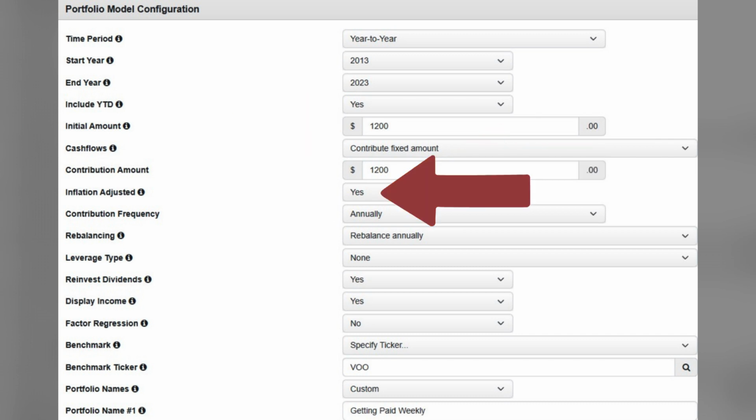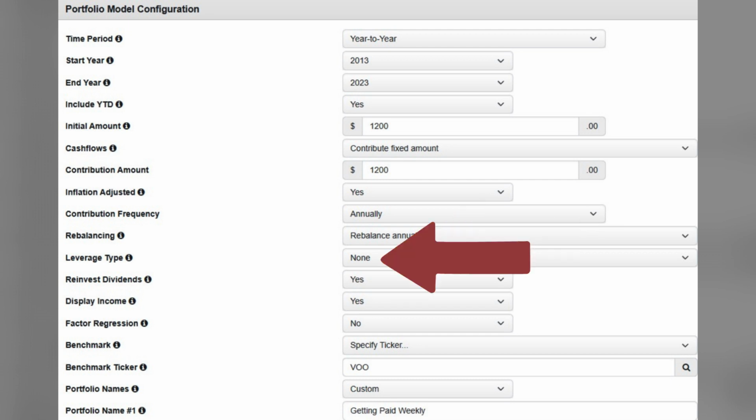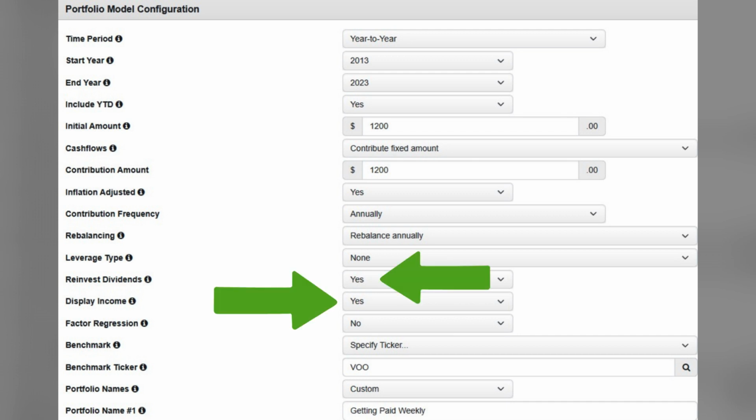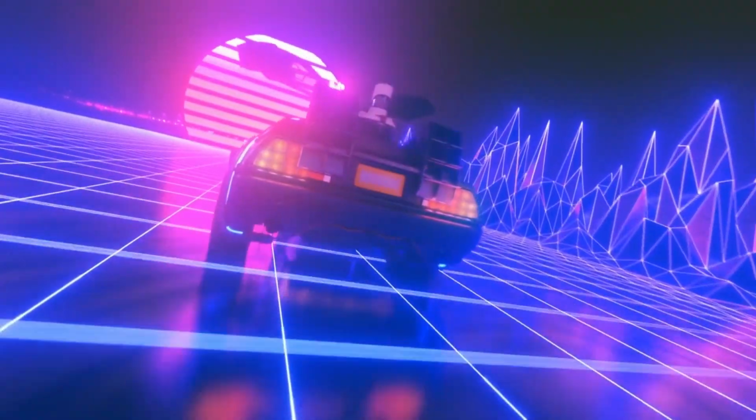Since inflation has been top of mind for the past few years, I went ahead and made this one inflation adjusted just to keep up with the times. I made sure we're balancing this portfolio yearly, and I don't use or encourage leverage, so I left that off. And we're going to be reinvesting those dividends, and we want to see the income generated by the portfolio. I'm not sure what factor regression is, so I just left that one alone. And lastly, our benchmark is going to be VOO that tracks the S&P 500. Now that we're all set up, let's hop in the time machine and see how this portfolio would have done.